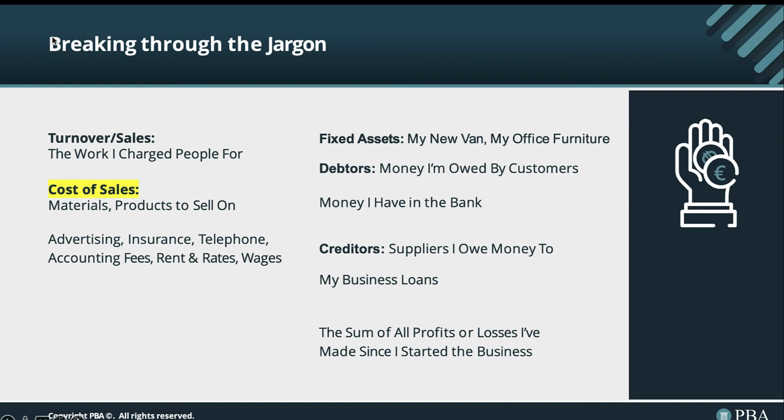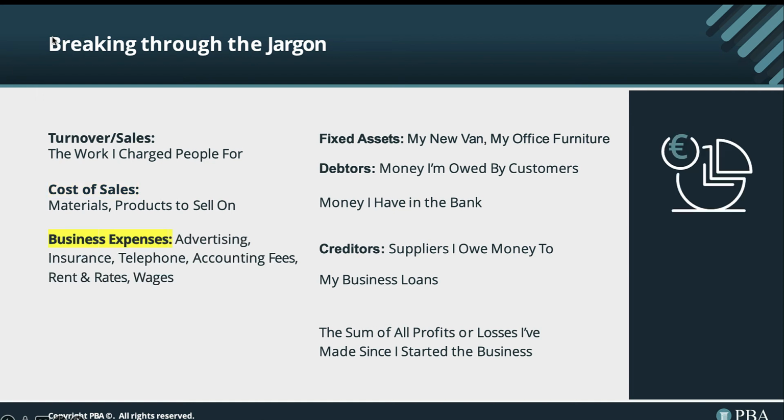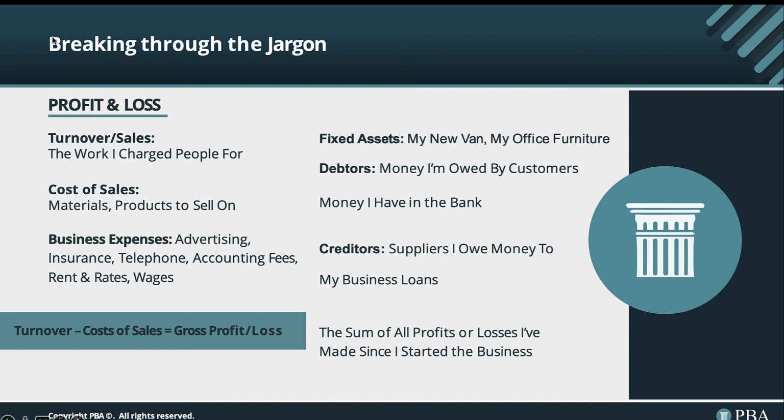Not all businesses do. Business expenses, also called overheads, fixed costs, running costs. That would be the items that you spend, and that keeps the business going. It keeps it open. Advertising, insurance, telephone, accounting fees. There'd be a lot more. There could be waste disposal, but you get the idea. Those are your business expenses. And then if I put an overall heading on this, the document on my left is your profit and loss.